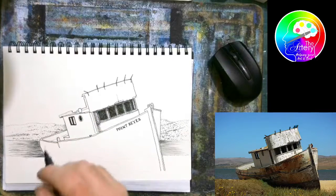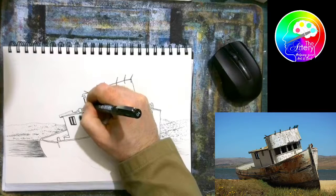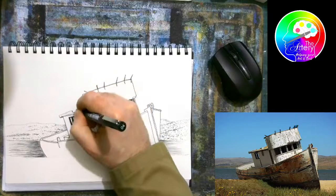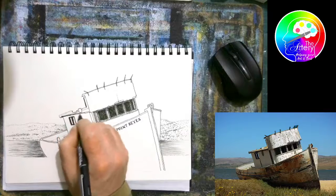So anything that's really dark, I'm just going to almost colour in solidly.